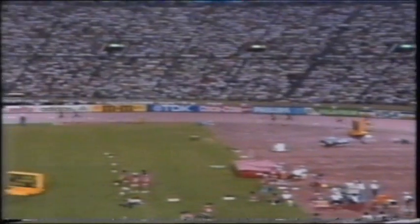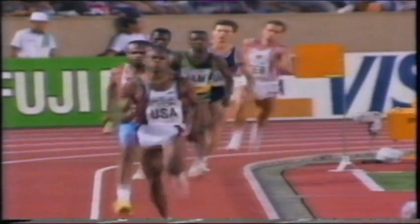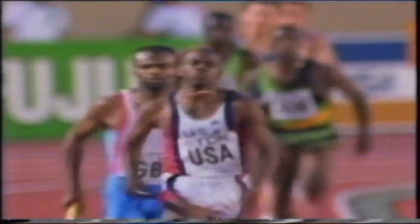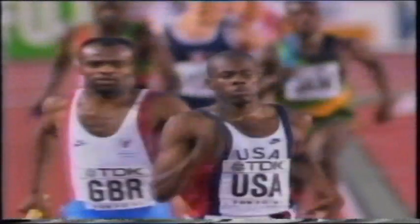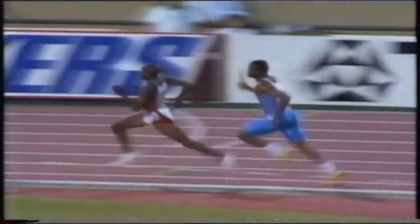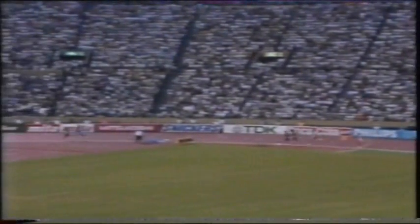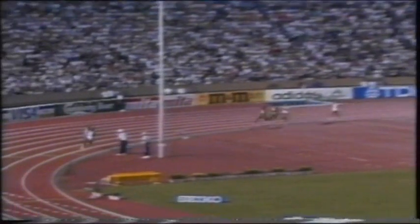Akabusi, calm, a member of many British winning teams, but has never been in this situation before. Tracking Pettigrew, the American number 1, the world number 1. Stay there is the message. Wait. And he waited. Tracked him on the bend. Pettigrew, so aware that he's being threatened.